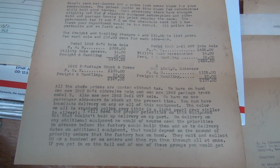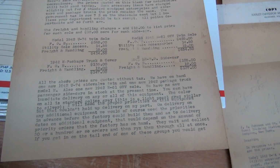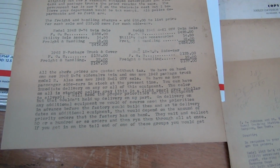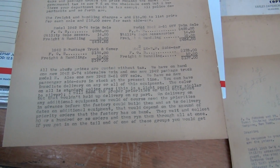Also one new 42E 61 overhead valve solo. We have no new passenger sidecars in stock at the moment. Present time, you can have immediate delivery on any or all of this equipment. The color on all standard police gray is a light pearl gray similar to silver. I will need the proper priorities on this equipment, but that wouldn't hold up delivery on my part.